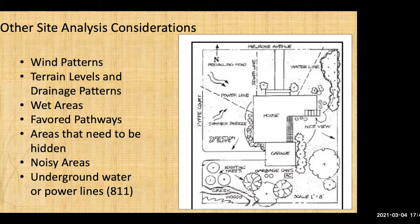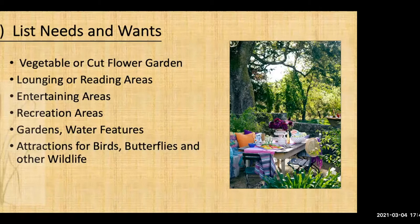So what are we going to do with this space that we're landscaping? As we mentioned earlier, you might want a vegetable, cut flower garden. Maybe you're looking for a place to lounge or read. You need a recreation area for the kids, or maybe you want to install water features or gardens. Maybe you want to attract birds, butterflies, or other wildlife.